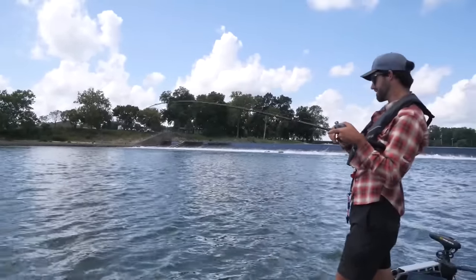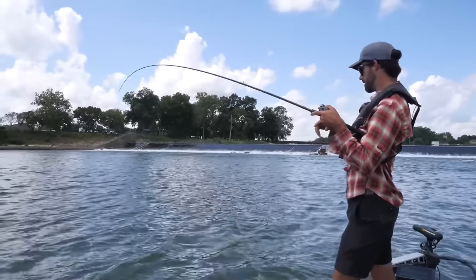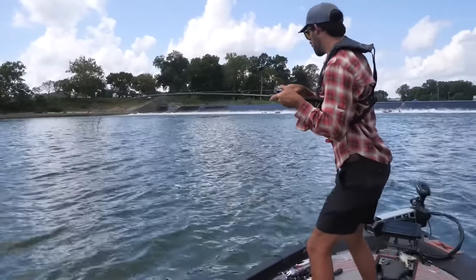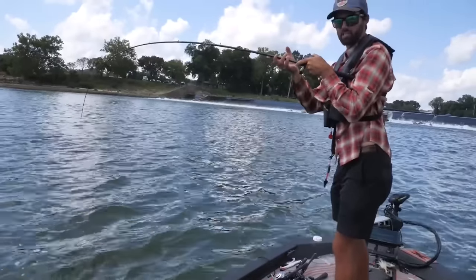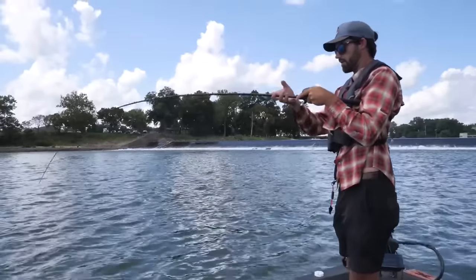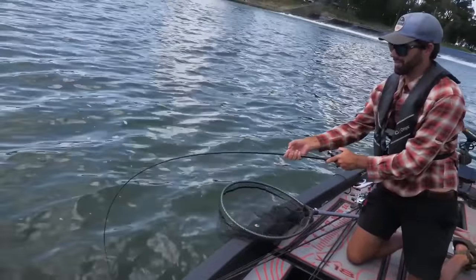Blade bait, baby. I set this drag a little bit, so I want to see it. Oh my gosh, what is that? Oh, look at the glow. Whoa. Oh my God. He is big. It's a big fish, whatever it is. He's a shiny fish, so we can eliminate flathead catfish. It's not a flathead catfish. Get up here. Oh my gosh, he's under the boat. Get that rod.